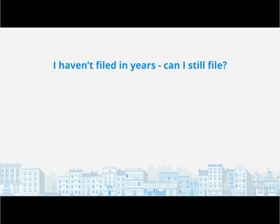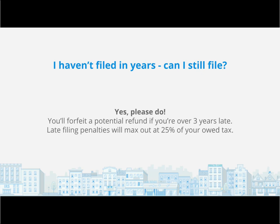I haven't filed in years. Can I still file? I get this question a lot from people who have been self-employed for a long time. Yes, you absolutely can, and please do. Like I said before, the longer you wait, the higher your penalties will be. So even if it's been years, it is still advantageous to file as soon as possible. And what most people don't know is that even if you are a couple years late in filing your tax return, it is possible that you will get a refund anyway.